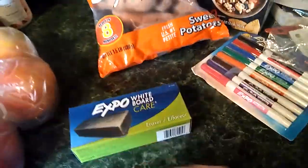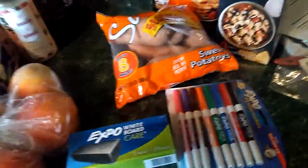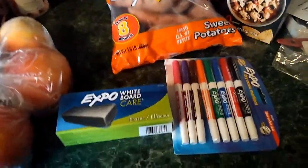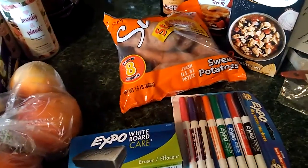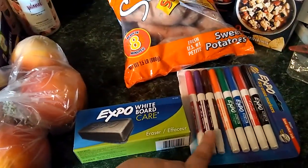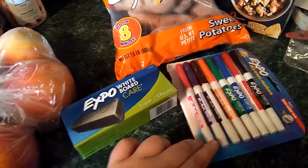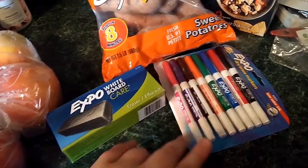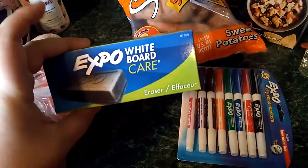Then I got these. I'm redoing my room, and I put a big piece of whiteboard paper on my wall. It's not on an actual board, it's just a strip of the whiteboard material that I've been writing on. And I lost my markers. Had them last night. They fell off somewhere and I cannot find them. Some dogs ran off with them somewhere. So I got a small pack of a bunch of different colors. I only had black and brown, so that gives me more options. Then I got an eraser because I didn't have one.